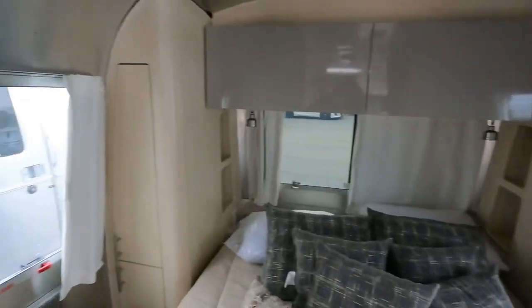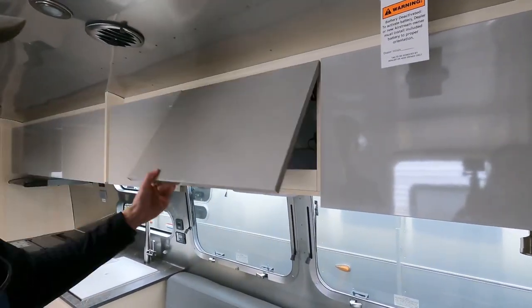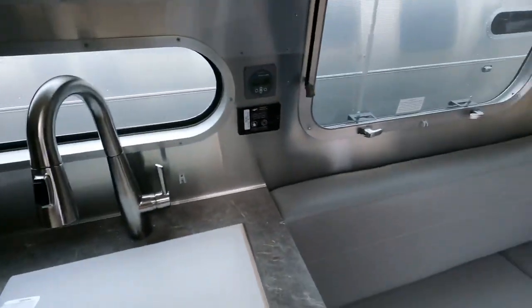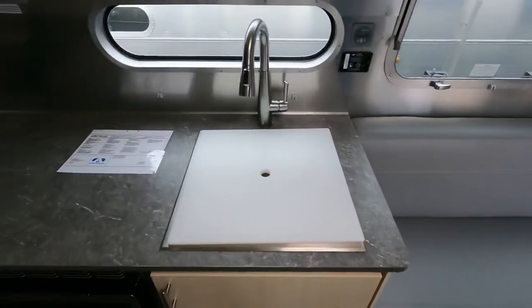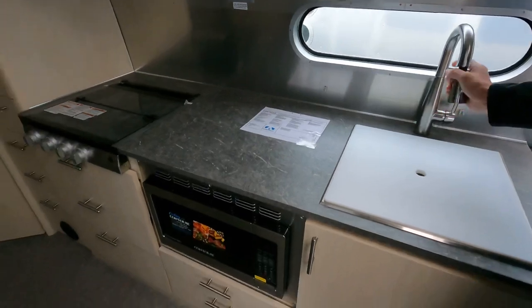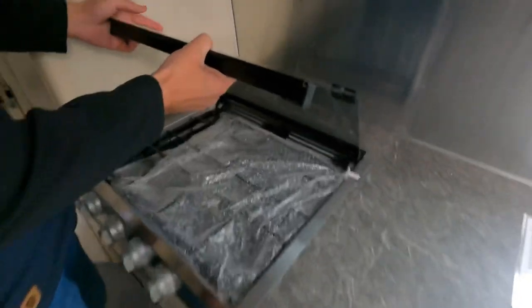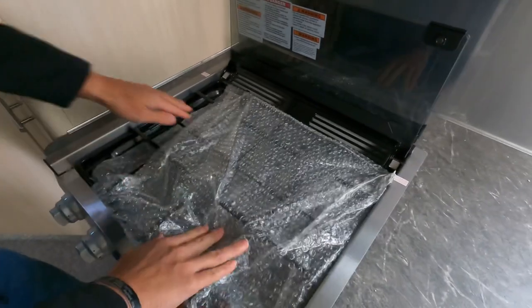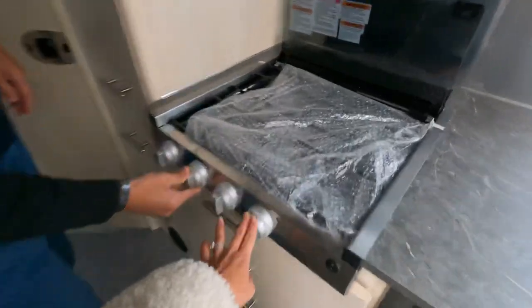Are these lacquered cabinets? Yeah, it is lacquered cabinets. Oh, the sink is pretty big, which is good. Microwave. How many burners are there? Looks like a three burner. Yeah, three burner. One, two, three.